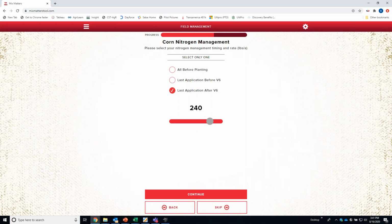Our corn nitrogen management, we do fertigate a lot, so a lot of our applications are after V6, and we typically go to a 1-to-1. And again, this would be our nitrogen application, sliding that left to right to increase or decrease. Our fungicide use is based on weather, scouting, and hybrid. And then we do not have any drainage, or tile drainage, excuse me. Our irrigation, 90% of our fields are irrigated without water limits.